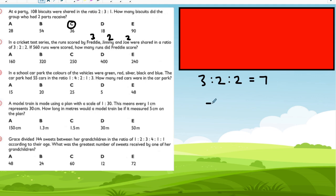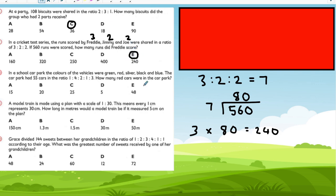We're then going to divide 7 into 560. And again, these numbers are always manageable for the students. 7's into 56 goes 8. And 7's into 0, 0. So we've got 80 altogether. And remember, we're focusing on how many parts Freddie had of the 560. So it's 3 times 80, which is 240. So having a little look at the answer options, is 240 there? Yes, it is. It's E. Okay, moving on to question 10 now.